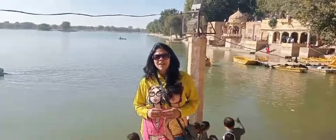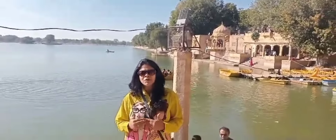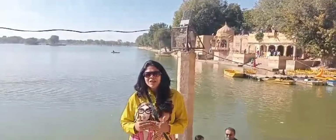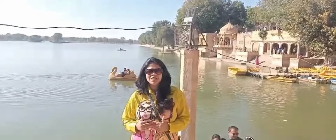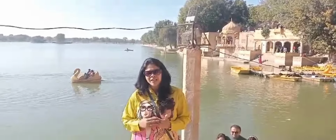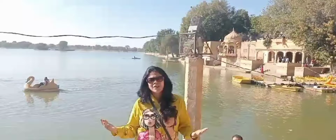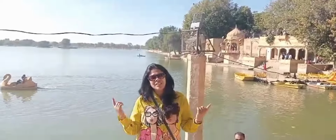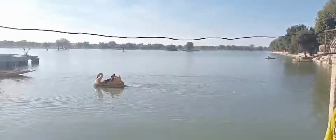Right now I am at Gadisar Lake. This was built by the first king of Jaisalmer, Rawal Jaisal Singh Ji, in the year 1156 AD. This is that old. This is an artificial lake, and the water was used by not only the kings, but it also provided water at some point to the entire city. Have a look at Gadisar Lake.